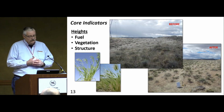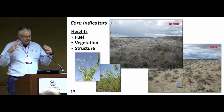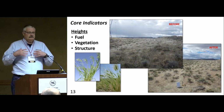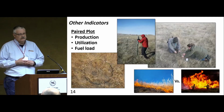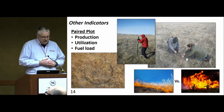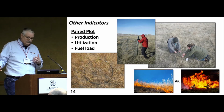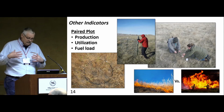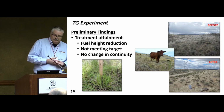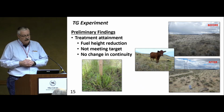Another core indicator that we're looking at is heights, or fuel heights. That's basically the measure that we're trying to affect by doing the grazing. We're also looking at vegetation heights to look at the structural response of the ecosystems to grazing. And other indicators that we're looking at are using paired plots to look at the variability in production year to year, as well as inside and outside the exposures over time, or the fuel breaks over time, and looking at utilization and things.